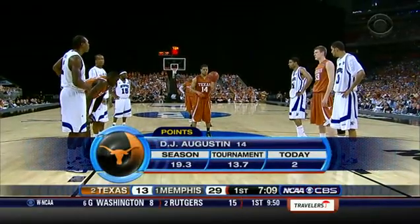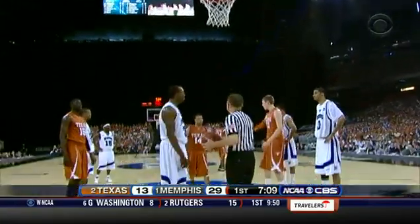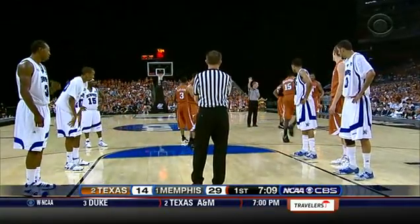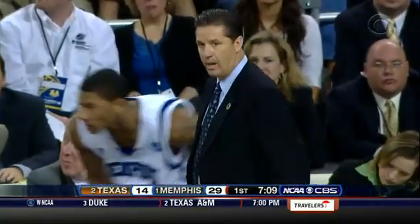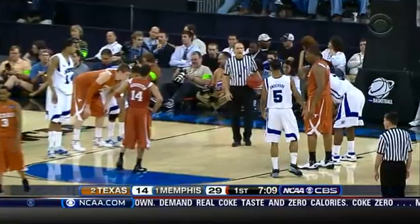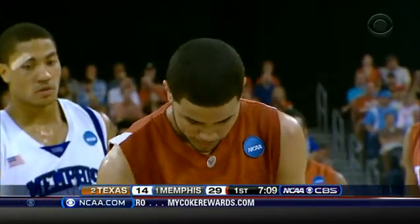Now, we talked about how Rick Barnes has had a great run in the state of Texas in the NCAA tournament. John Calipari hadn't done too bad either. 12-2 in Texas and 5-0 in Houston. How about the way that Memphis went to the Final Four in 73 and 85, the two Final Fours in school history? They both came right through Texas: 73 in Houston and in 85 in Dallas. So trying to make it through Houston a second time here.